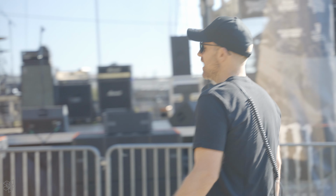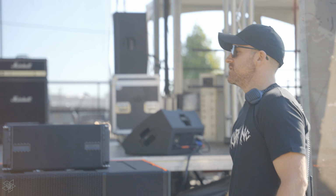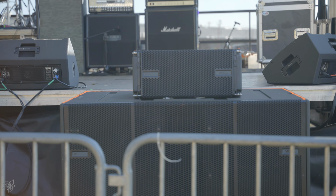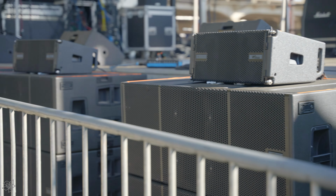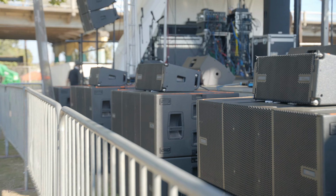So that's really cool. We can get a little closer. We can check out the rig. So you can see this. This is basically just a power alley of subwoofers here. We did have to, of course, stripe it off because we don't want people walking on it, but you know. All right, let's walk up on stage.